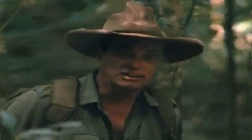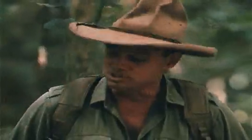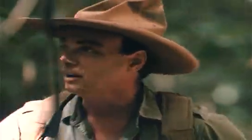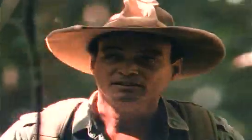Looking at bushtucker in an environment like this is not as difficult as you might imagine, because once you look around a bit and look into the forest instead of at it, there's tucker everywhere.